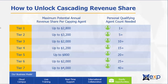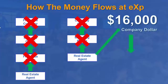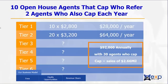Now, if those 10 agents, all we did is help them because they're like, hey, I want this revenue share thing too. If we help each of them just refer over two agents to EXP Realty, those 20 would be on your tier two earning up to $3,200 annually per agent. That's another $64,000 annually in revenue share. What we're showing you here is how to create a $92,000 annual residual income.